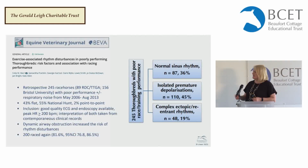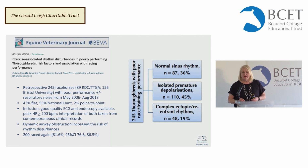When we look at horses that are presenting for poor performance, there are a bunch of papers on this, but I highlight this one because it's UK based. This is data from my own clinical population, coupled with the team at the University of Bristol. Together we looked at 245 horses, just over half of them national hunt. Essentially, we wanted good quality ECGs and dynamic endoscopy. And I'd point out the important messages here.